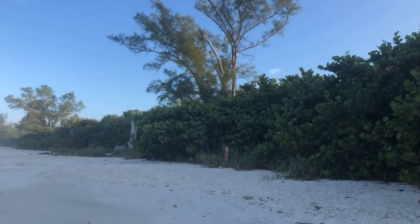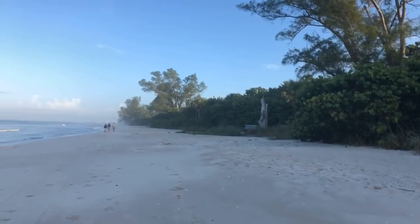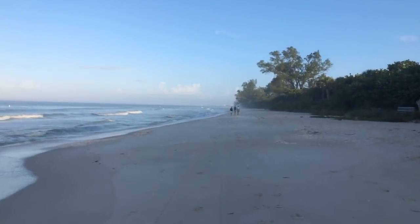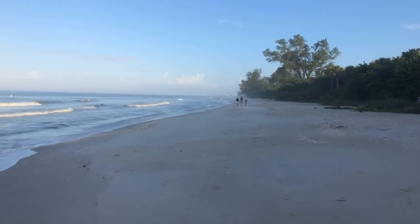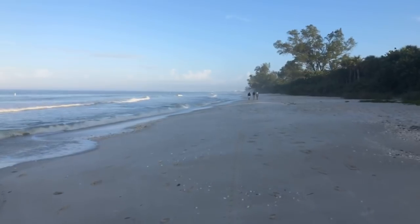Yesterday we saw a couple of our ospreys. I was getting worried about them. We saw two ospreys. But the good news is we saw our dolphins this morning. That was awesome.